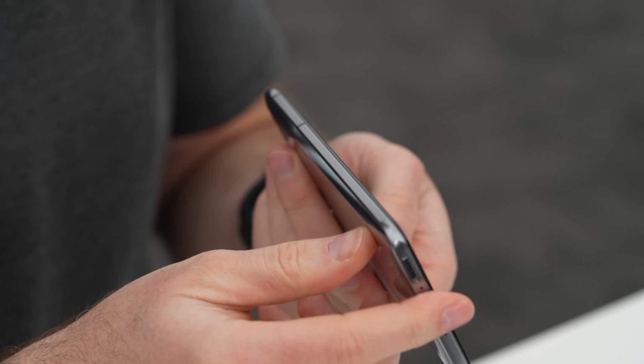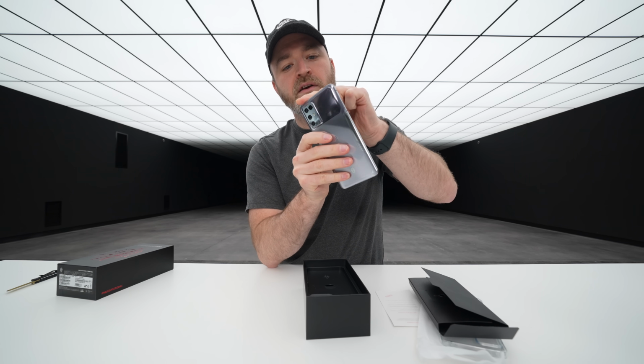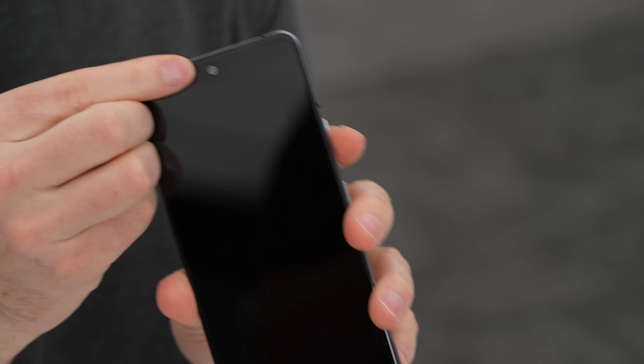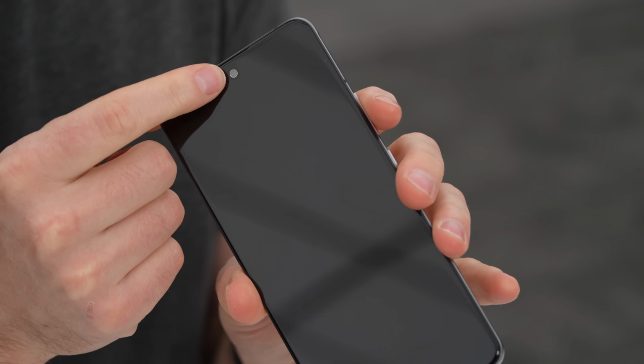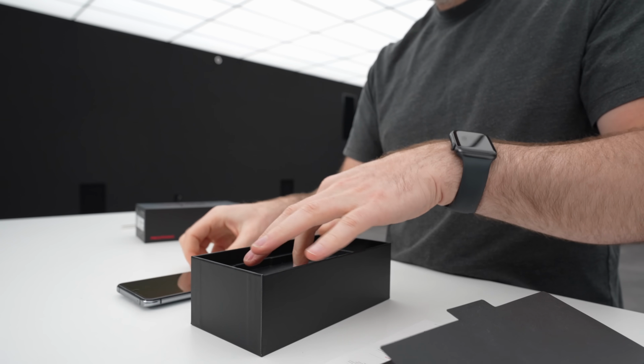There's your SIM tray. It has this kind of nice concave to it around the edges. And I'm noticing right away as well that they've gone for a symmetrical front-facing camera. So the selfie cam is in the center. It's not off to the side.